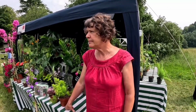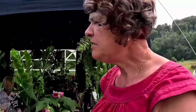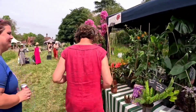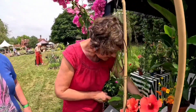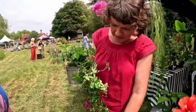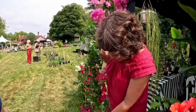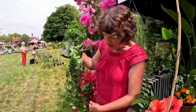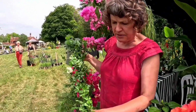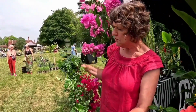What's your favourite type of plants to grow here? That's a very difficult thing to say. It depends which year it is. This year I think one of my favourite things is this plant, Cissus. Oh wow. We've grown these for a few years and nobody's paid them any attention or been very interested, and I'm not sure why, but actually they've suddenly become quite interesting to people this year.